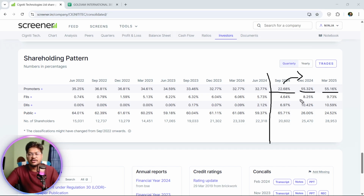Now FII is 4.64% to 8.25, then 9.73. Then DII is 6.97 to 10.42, then 10.59. So the promoters, FIIs, DIIs, everyone has sharply increased their stake. So what is going on with this company? Definitely there should be something interesting about the fundamental story of this company. That's why the smart money and the promoter are increasing their stake.